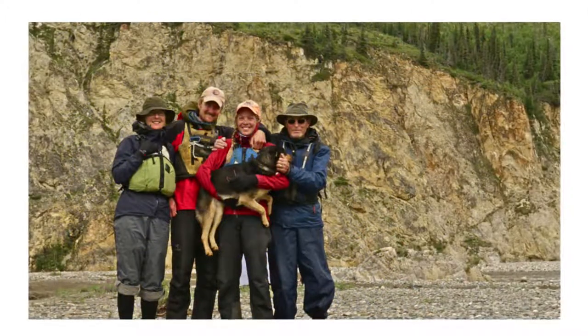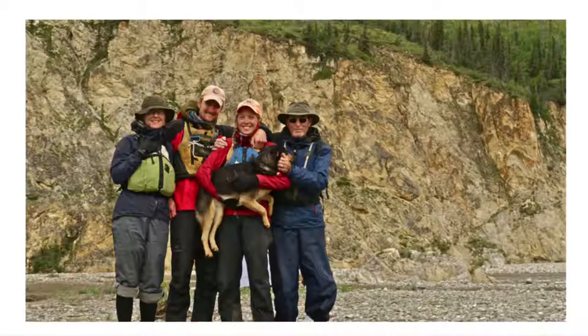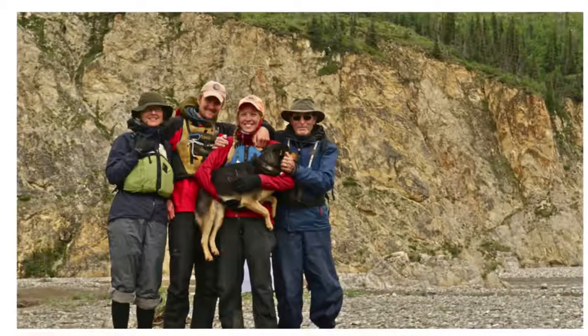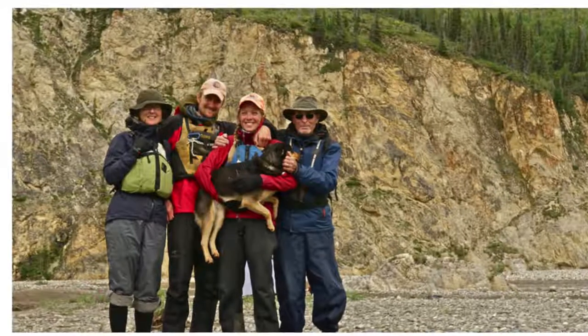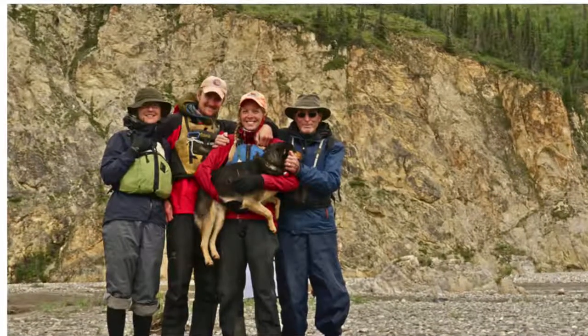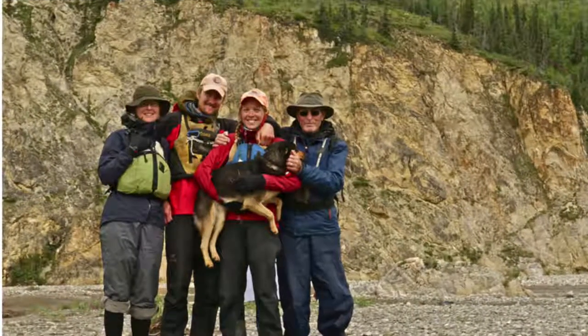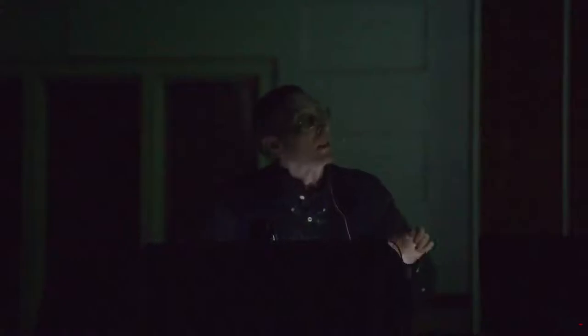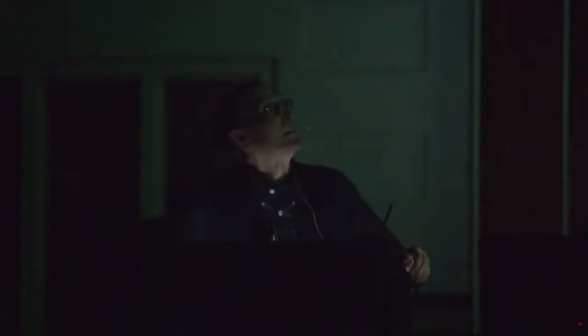There is the group, just a small family outing: my wife, my future son-in-law Bobby, my daughter Julia, holding Spruce, their dog that they got from Attawapiskat, and moi. Julia works for the Gwich'in people in Dawson City, and Bobby is an environmental officer there. I think you couldn't get them out of Dawson City with a crowbar. They love it so much.